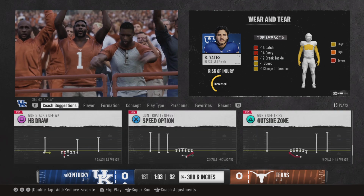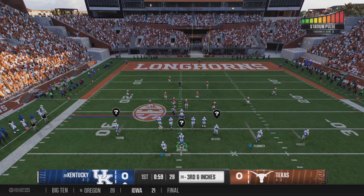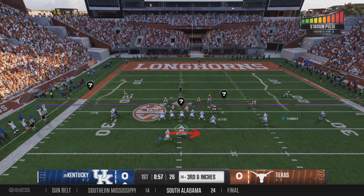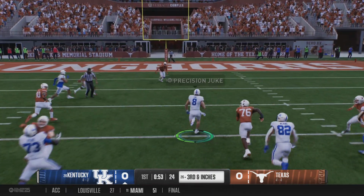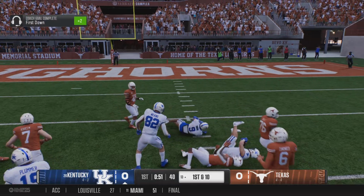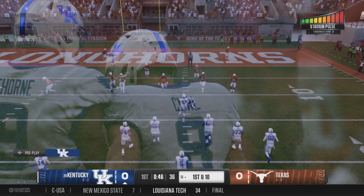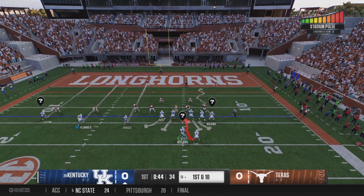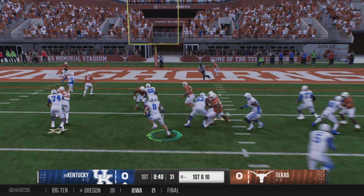Draws are such a smart way to take advantage of fast defensive linemen. They want to get up here and get after the quarterback. It keeps them honest. Makes them realize they've got to play the run, too. Great play. He's showing it out there. A little looseness, a little power, and he's got the first down. Man, he's doing good. Might as well give it to him again.